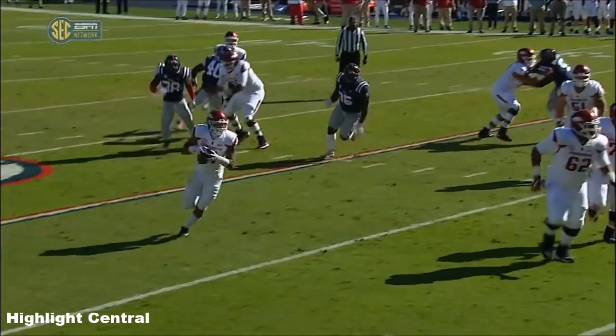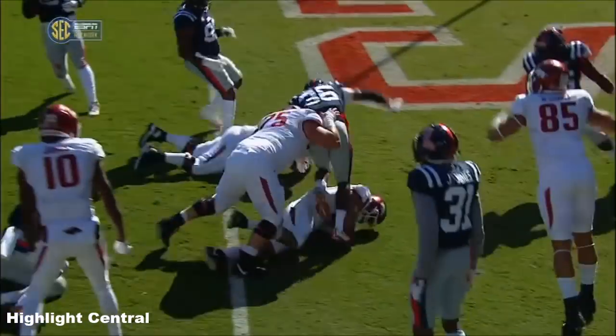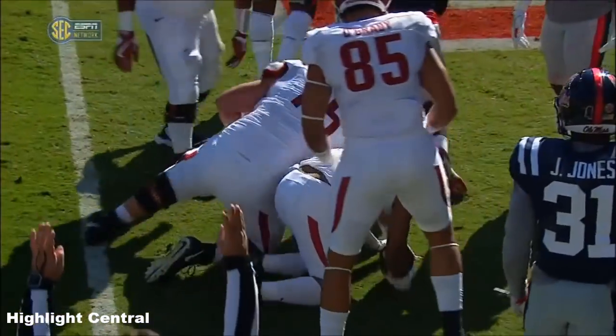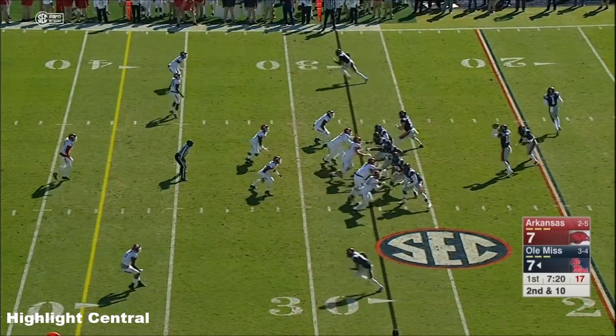Arkansas methodically moving the ball down the field, converting on third downs, including a 3rd and long, which was the advantageous. Kind of limped off a little bit, had an injured ankle, was a little bit swollen after last week's contest.